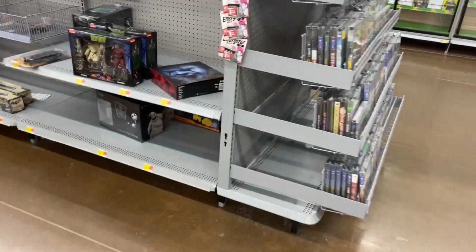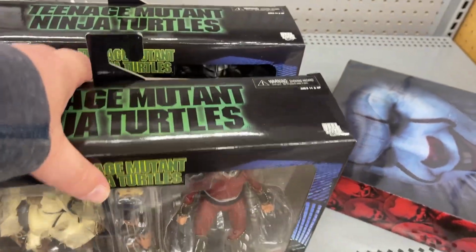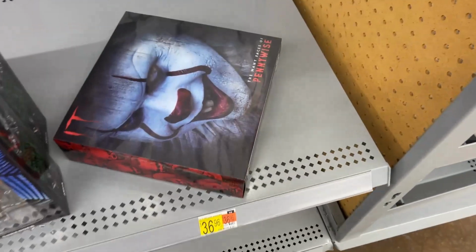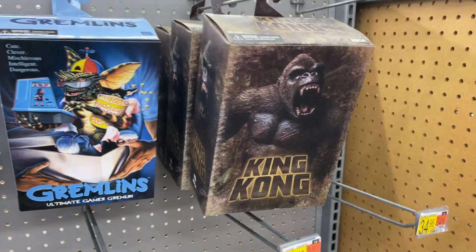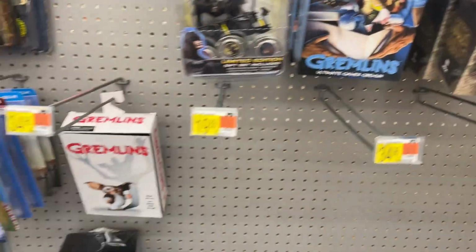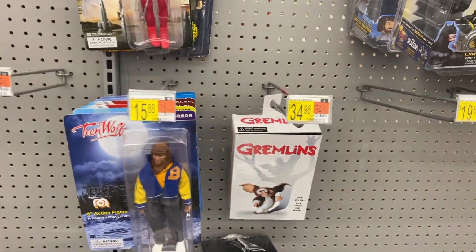Check this out, little restock. Been seeing people find in turtles. There is our Splinter Shredder 2-pack. The many faces of Pennywise. That thing is scary. I don't even want to touch the box to fix it. King Kong, Gremlins. Got Candyman there. Little Teen Wolf.